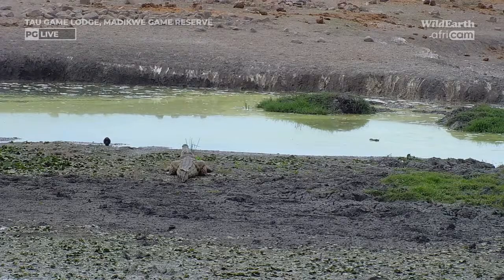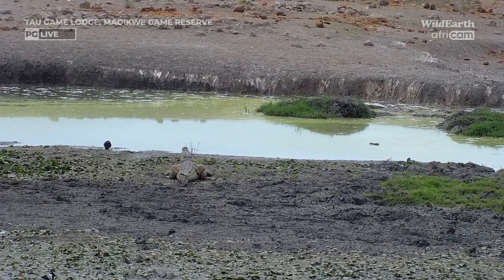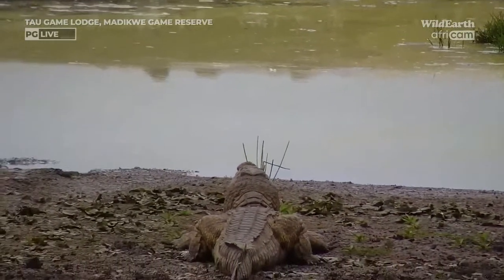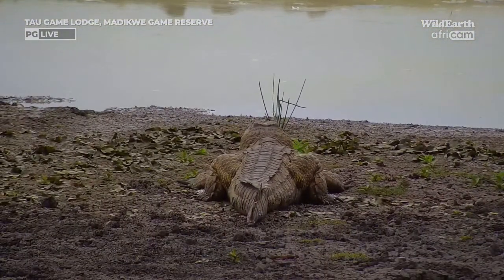I've heard of it happening with herds of wildebeest out in open plains, and even giraffes, which you can understand, being so tall. Nice yawn from that croc.